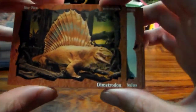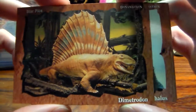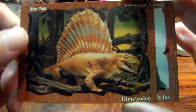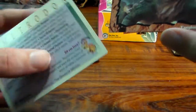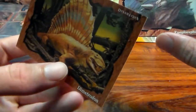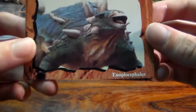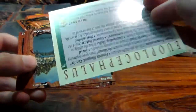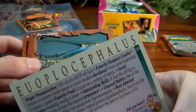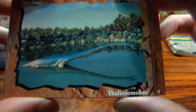Oh, this is Dimetrodon. It's a very cool animatronic. I remember this also from the 3D Dinosaur Adventure game. I know I'm just repeating myself saying that, but I don't think Dimetrodon was at the event I went to. I don't recall. But very nice card. Eophocephalus. I think I said that right, or I hope I said that right. Card number 38. Oh, man.